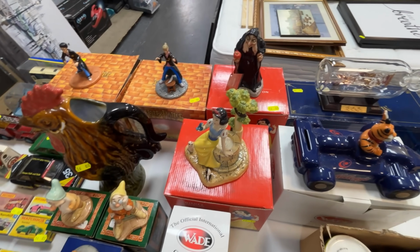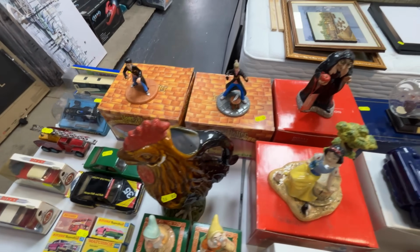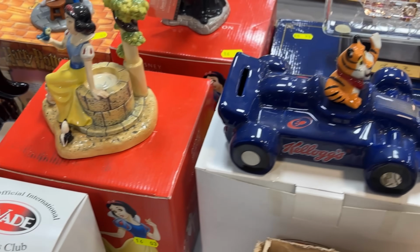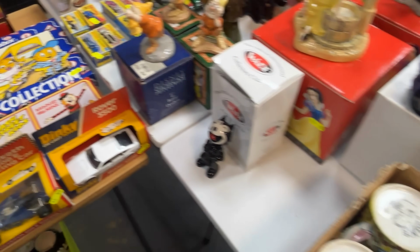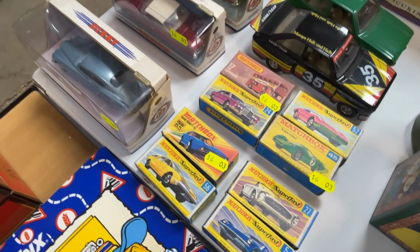We'll look at all these Disney collectibles. They're probably going to be Royal Doulton and so on. There's Harry Potter ones as well. Let me just zoom in on those for you a little bit so you can see these a little bit better. The witches, and there's Snow White, and there's that tiger in it? Yeah, all Wade and things. Look at all these down here. There's dwarfs. There's some really nice old Matchbox cars there as well.